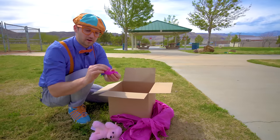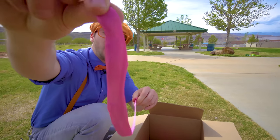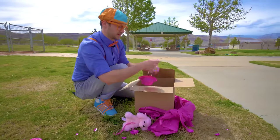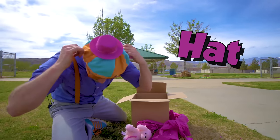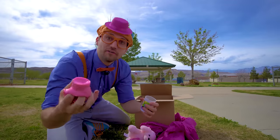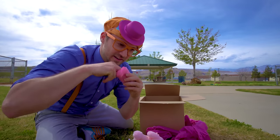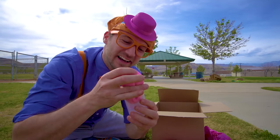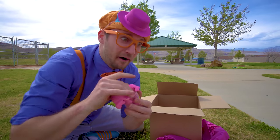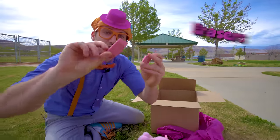Whoa, ooh, look, pink silly putty. Whoa! That's awesome! Ooh! Looks like a cute hat. Hello? Hi! And this is so funny. Look, ready? Shh. Listen. Ready? Okay, couple more things. Two pink erasers.